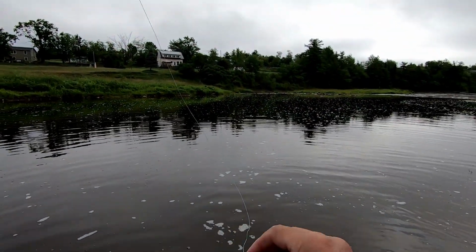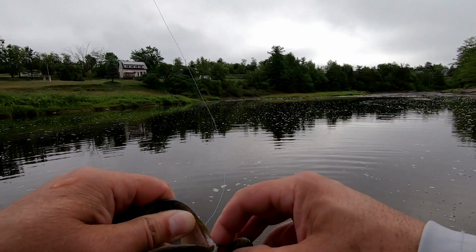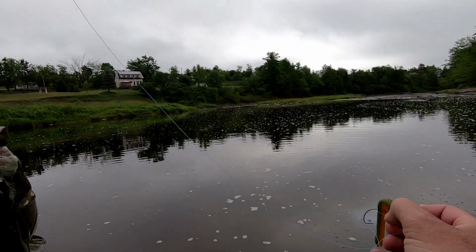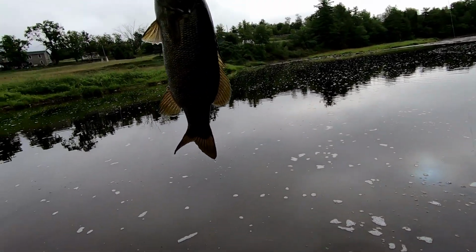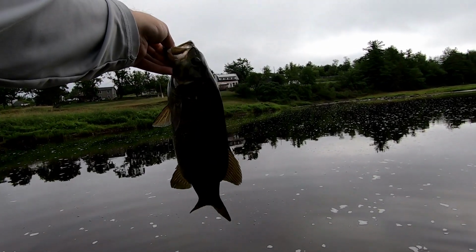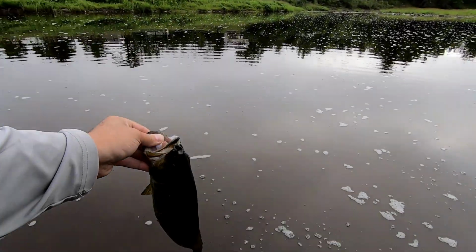Inside the mouth. All sorts of tied up in the side. Okay. That's not a bad fish here at all. It's pretty good. Making it fun, making a liar out of me, and I don't mind. Thank you, my friend. Here you go.